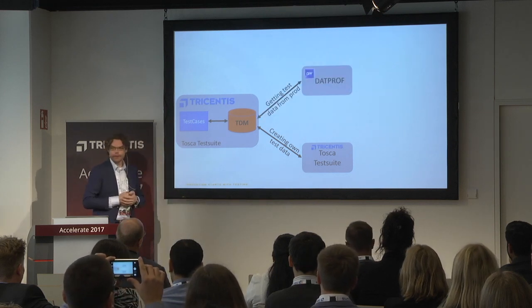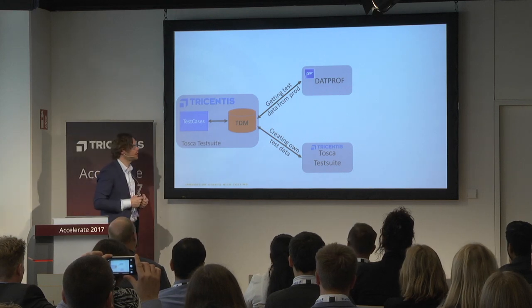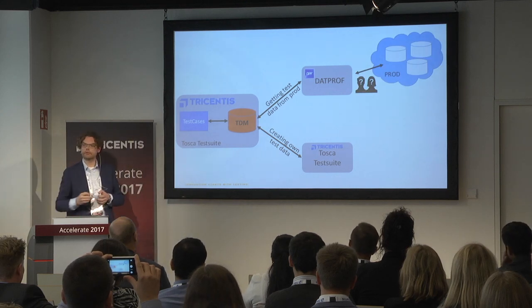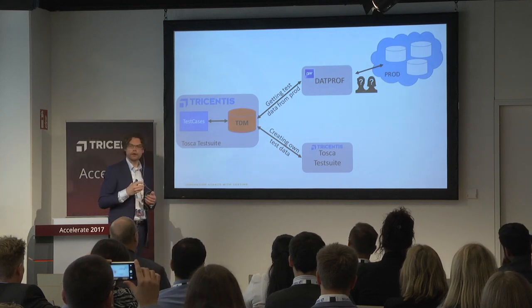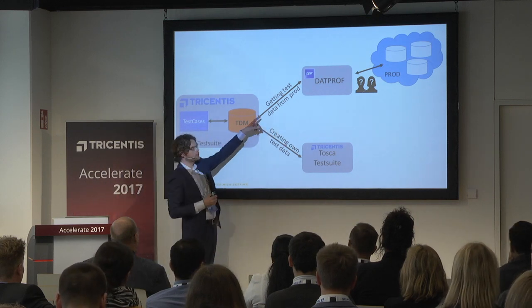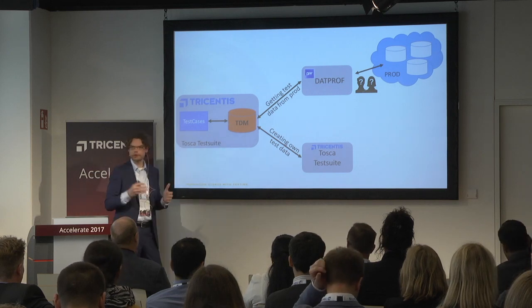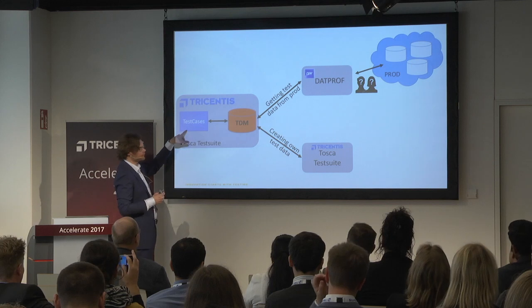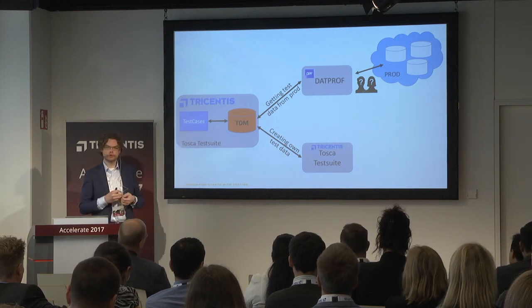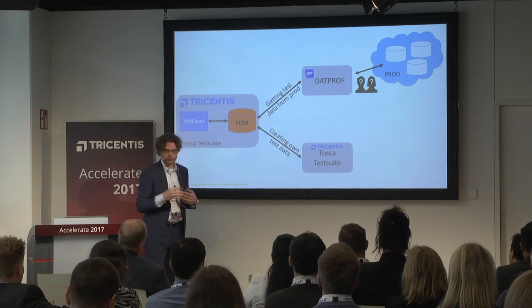What we did is we made a connection with DATPROF. And as Marta explained, with DATPROF you can just take a subset from production and mask it. What we did was make sure that the output of DATPROF will be the input for Tosca. So that's the only difference. Your test cases will still work the same. You can still use TDM as you used to, like the standard modules.